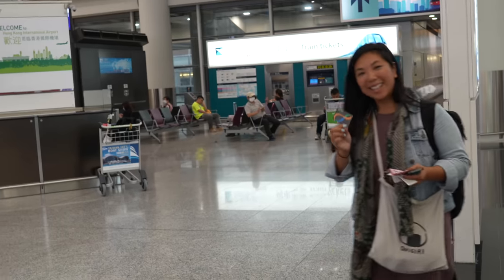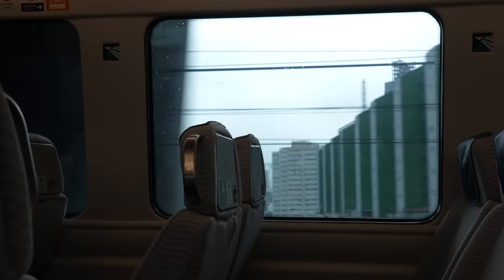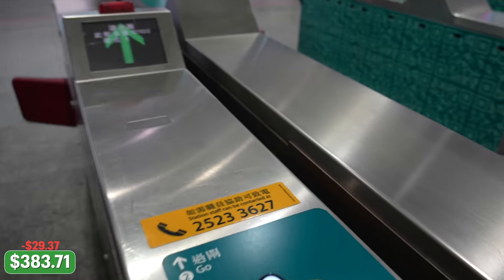Internet. Nice. We made our way to the train station and got our new Octopus transit card. Topped it up with like 200 Hong Kong dollars. And then took the next airport express all the way to here in Causeway Bay.